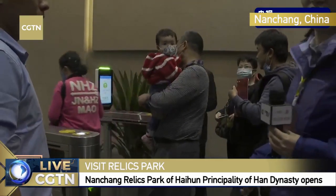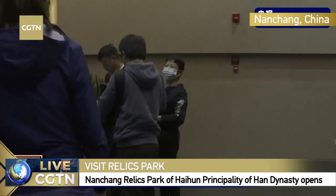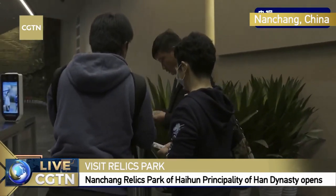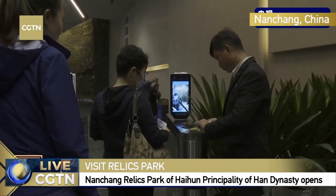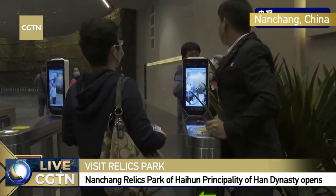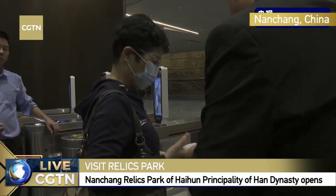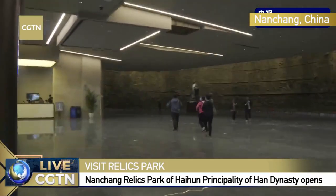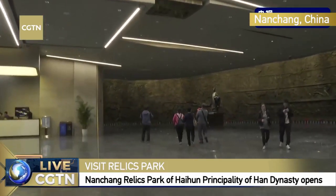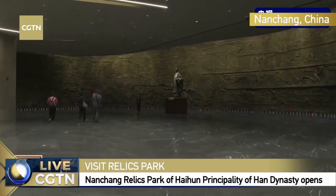And also because of the epidemic, we have to have our body temperature checked before entering into the park. It's still on a trial opening phase, so all the visitors have to buy tickets. We might have a little bit of delay. All visitors can book the ticket online, and 8 types of visitors are eligible for free tickets.